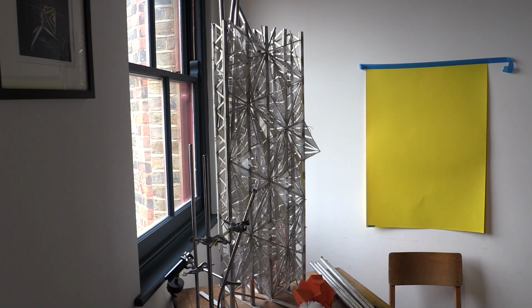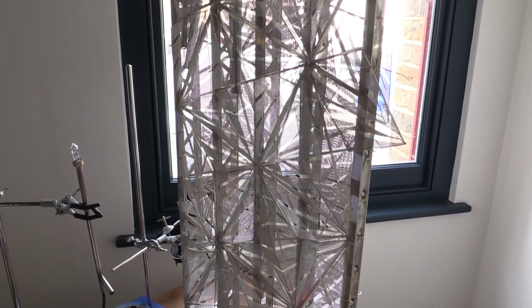You're about to unveil your commission, the Optic Cloak at the Greenwich Peninsula, which this is a maquette for. Can you tell us a bit about the ideas behind this commission and also how it works? Because it's not actually just a sculpture, is it? No, it's not a sculpture at all.